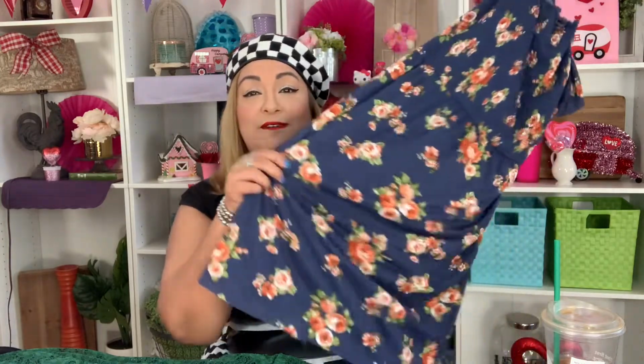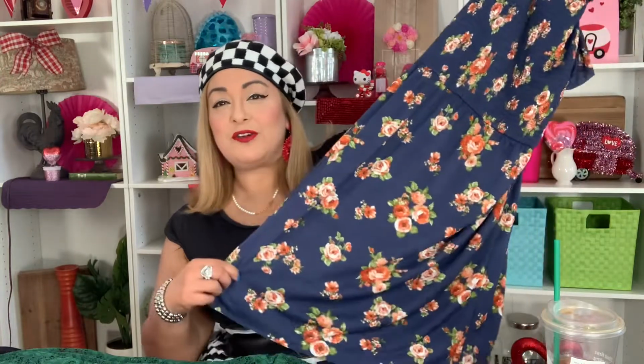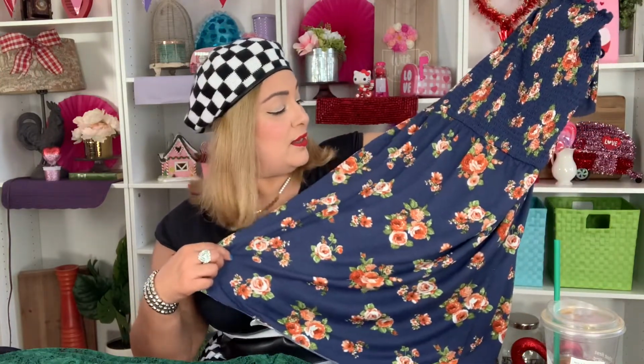Hopefully I'll have some stuff there. But I like the length. It's a little bit longer, so that's very flattering. I think the colors are really cute. It's kind of a denim blue color with little roses that are orange and green. Really fun for spring and summer. You could pair it with boots, or also with sandals, which would be really comfortable as well. So I'll show you how I style that.